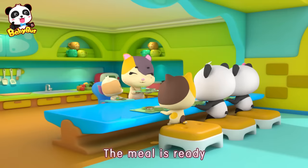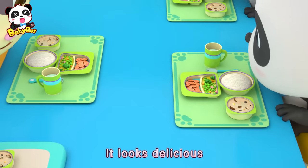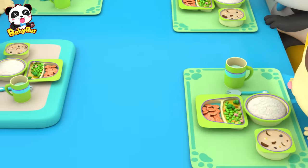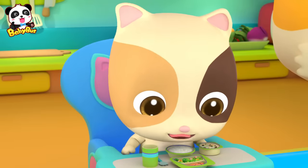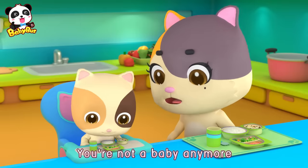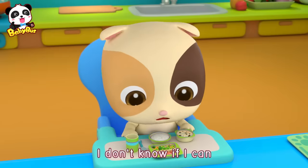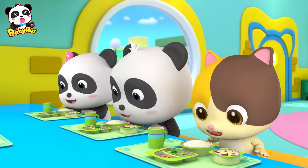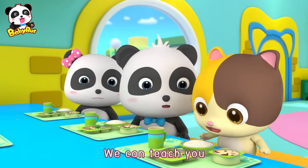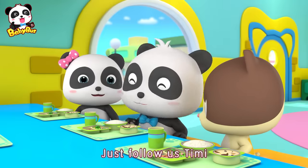The meal is ready. Wow, it looks delicious. Please help me, Mommy. Timmy, you're not a baby anymore. You can eat by yourself now. I don't know if I can. We can teach you! Just follow us, Timmy!